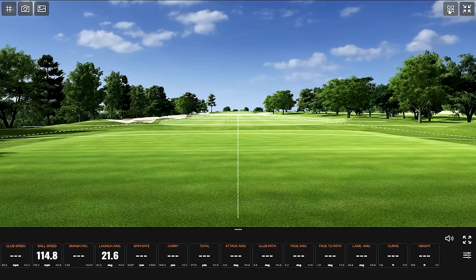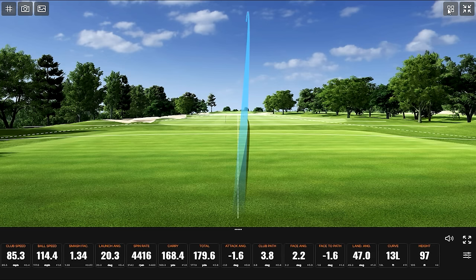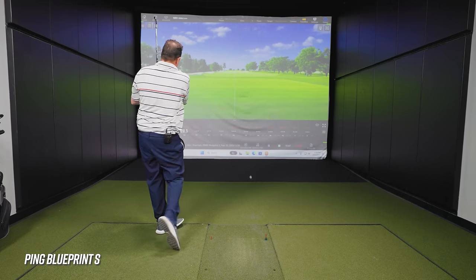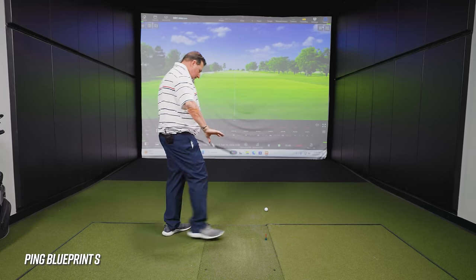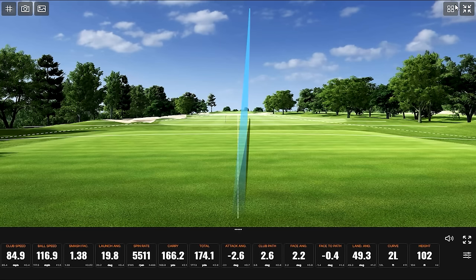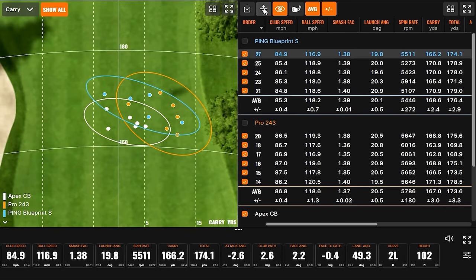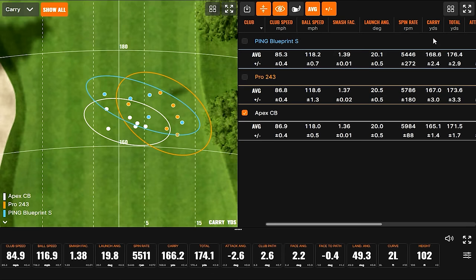That was a bit of a miss. Heavy? A little heavy, yep. All right, let's get one more. I literally could stand here and hit this all day. Unfortunately, we don't have all day. Oh, come on, give me all day. All right. Swung it slower. You did swing it slower. Okay. All right, so Ping Blueprint S. What do we think?